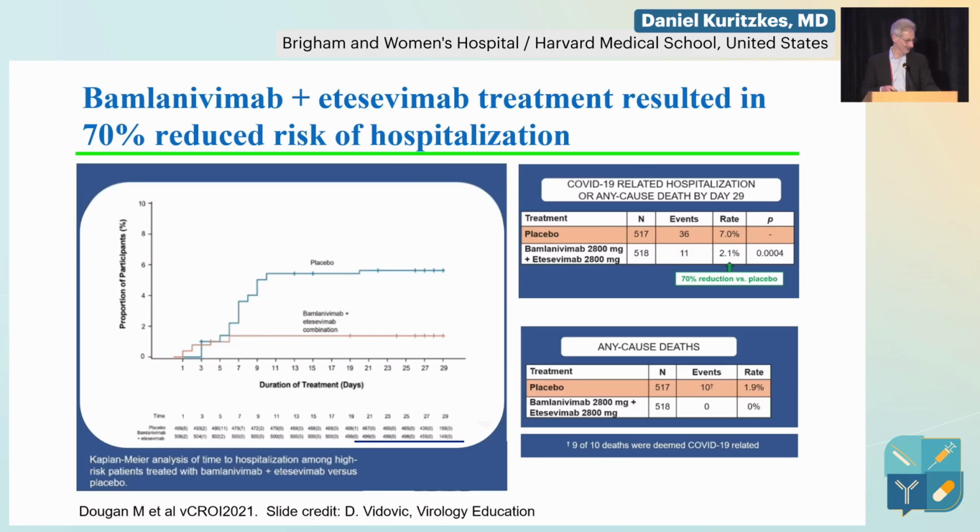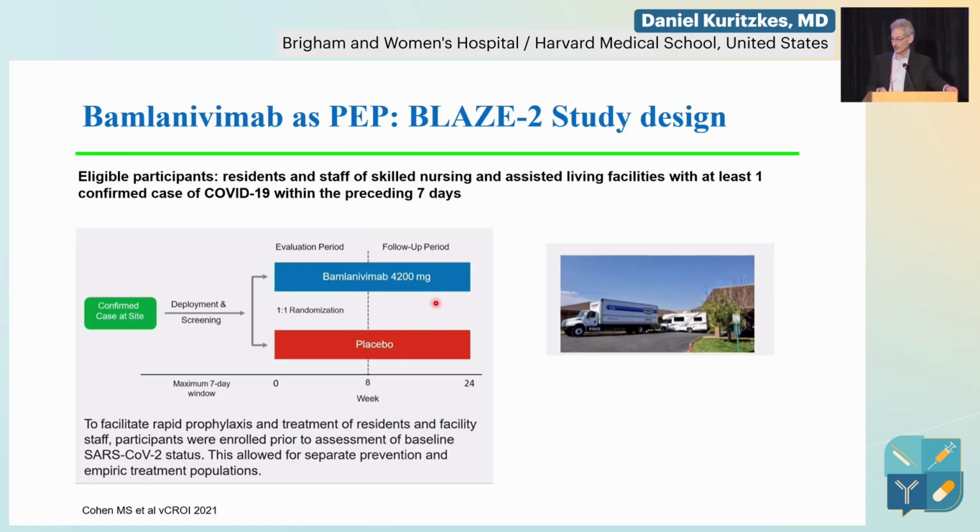Unpronounceable in almost any language, but you'll recall that the study of bamlanivimab plus etesevimab showed that there was a dramatic reduction in progression to hospitalization in symptomatic people, outpatients with COVID-19 who received these antibodies, and there was a 70% reduction in the risk of hospitalization.